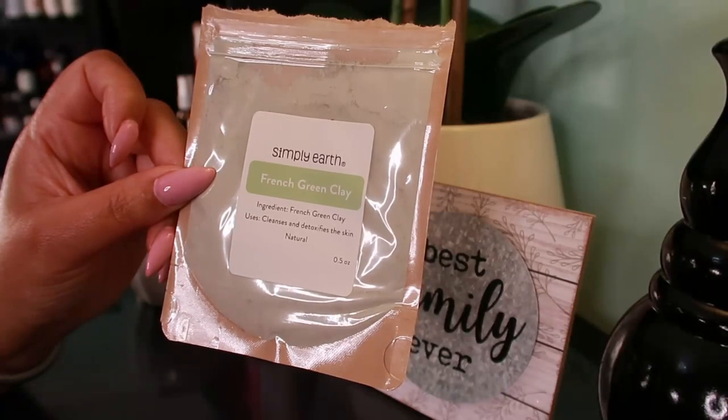It's also going to tone the skin. French green clay helps remove dead skin and reveal beautiful glowing skin underneath for a smoother and fresher complexion. It'll help reduce inflammation and acne. The benefits of clay masks for acne are immense. The soothing effect of this clay will help reduce inflammation. It's gentle on the skin and helps relieve red, irritated skin. I need that so bad.